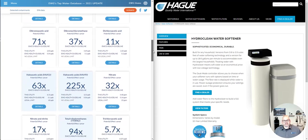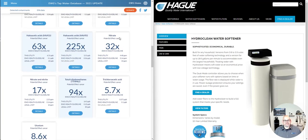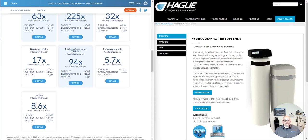So as we're going down here, there's quite a few things here, and everybody's water reports can be a little bit different. Nitrates generally come from fertilizers or waste of some sort. And the thing we're going to talk about at the bottom here is total trihalomethanes. So these are a group of chemicals the EPA expects to find in our water every time they chlorinate it. And unfortunately, this is one of these chemicals that actually absorbs into our skin.